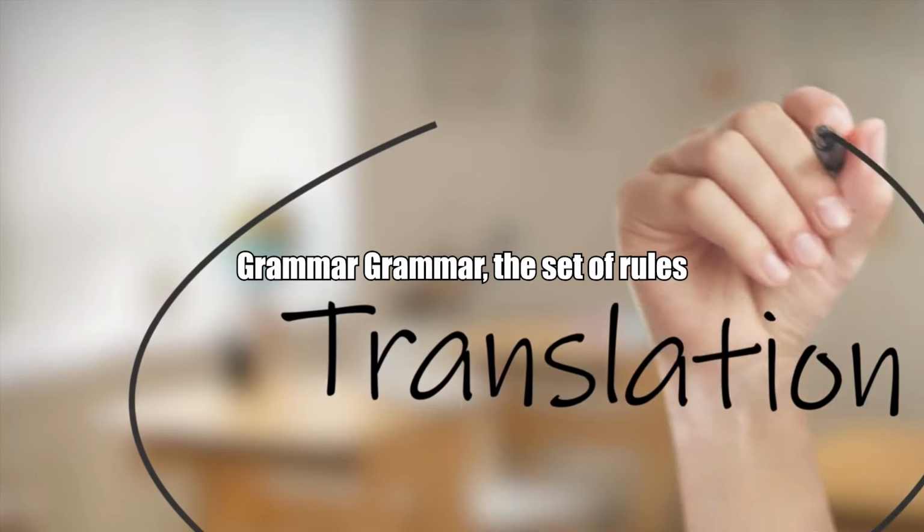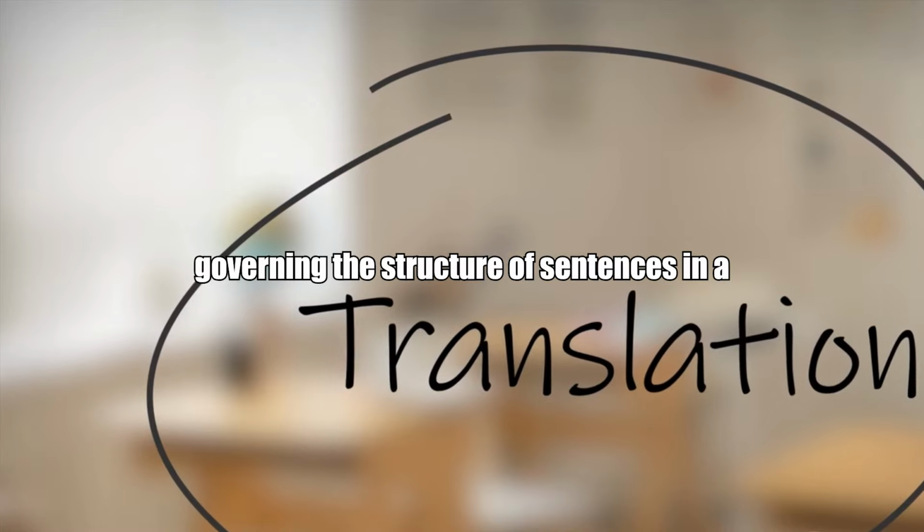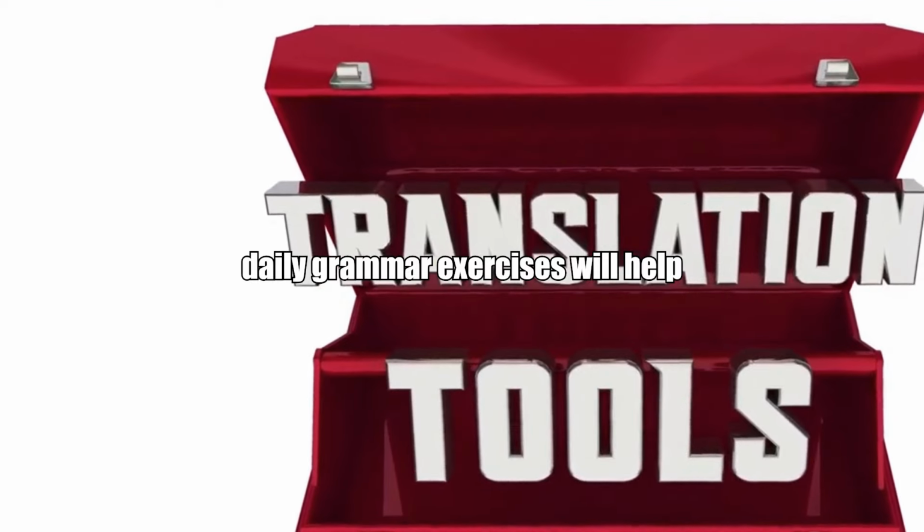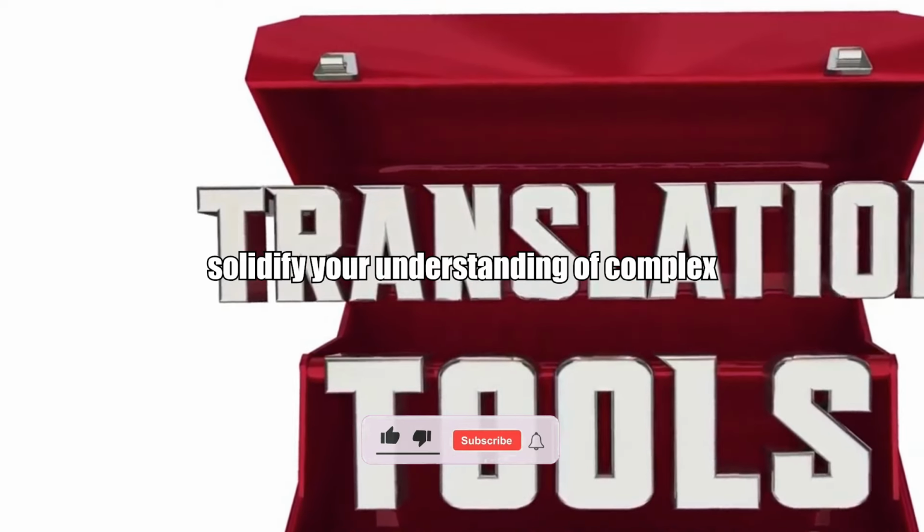Grammar. Grammar, the set of rules governing the structure of sentences in a language. Example, completing daily grammar exercises will help solidify your understanding of complex structures.